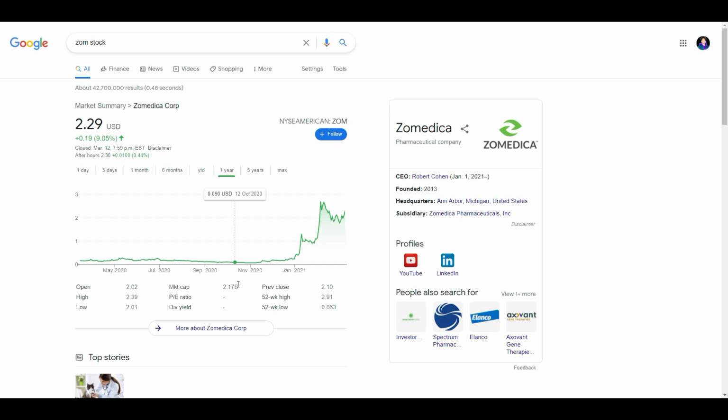And it doesn't matter if you're a short-term trader, this could be a great opportunity for you to profit off a company that's going to be releasing a product that's really going to be changing the game.